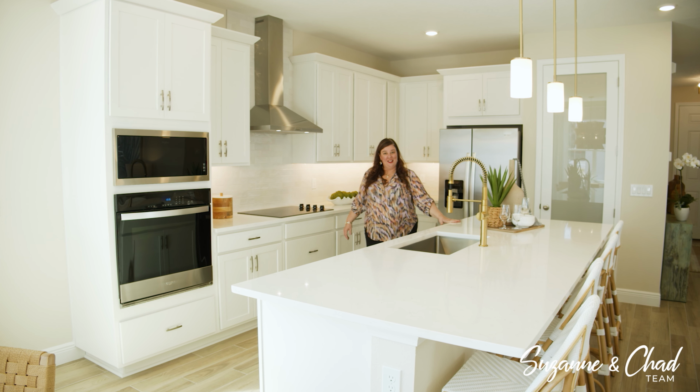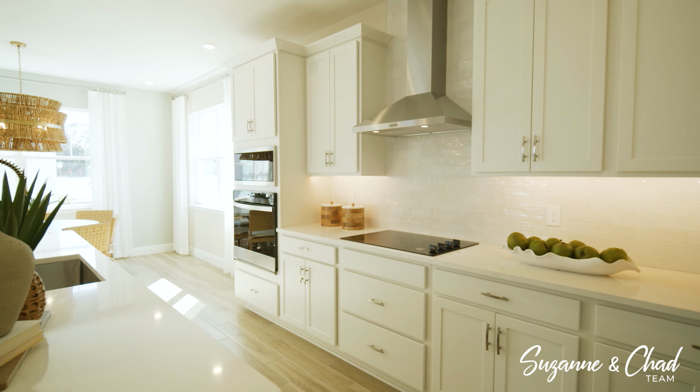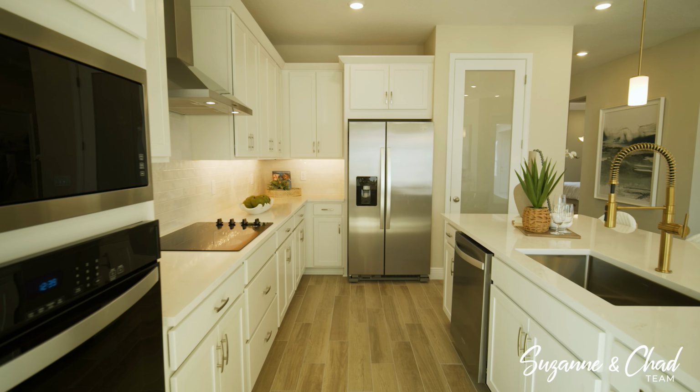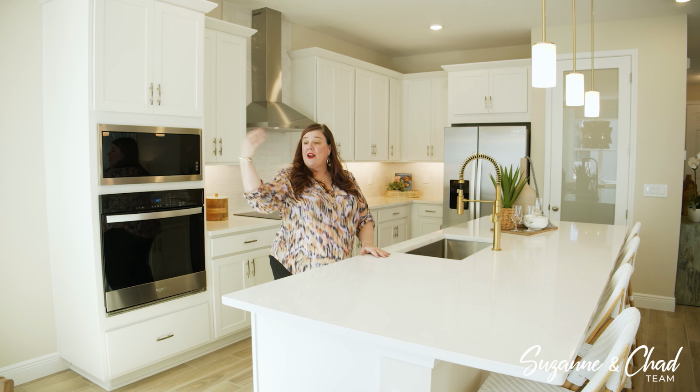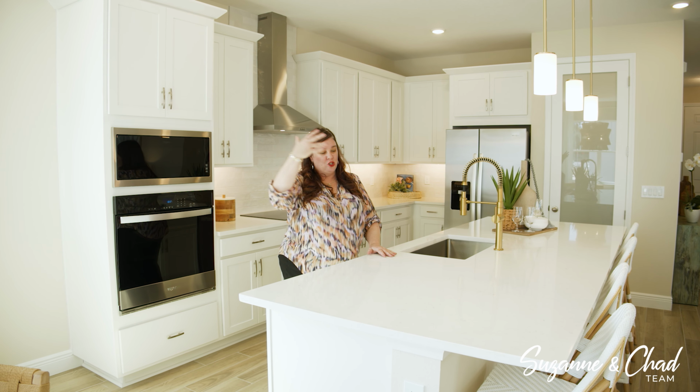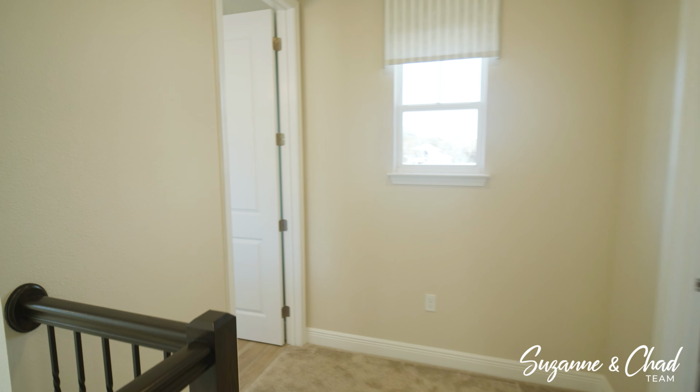Now we're in the kitchen, and this is a cook's kitchen. It's got lots of space. You have an island. You also have a pantry off to my left, lots of counter space. And then right over here, you have a nice round dining table, which is just perfect. It's just right here. You can serve right to the table.